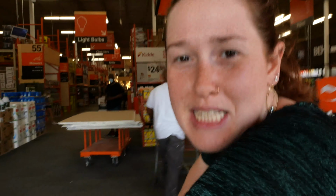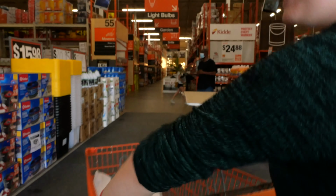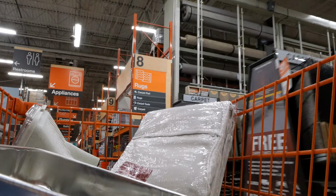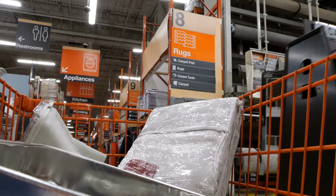Off to find painting supplies. Shira's in the back there, dealing with a rug and stuff to paint. She's doing her own video. But my little Japanese maple friend is still here.